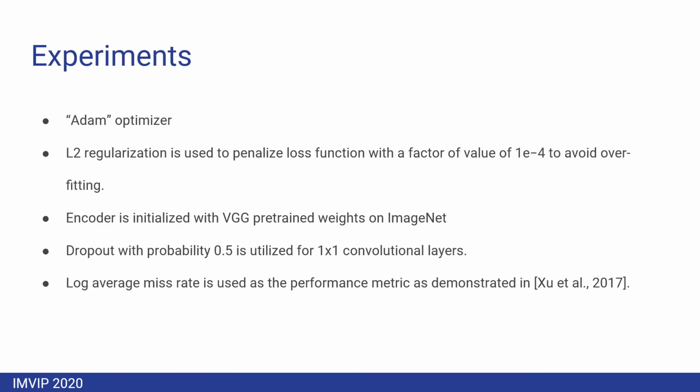Next, talking about the experiments, we use all the default settings in all three models, that is two unimodals and one fusion architecture. The Adam optimizer was found to give the maximum performance after hyperparameter tuning. L2 regularization was done to avoid overfitting. Encoders used predefined VGG16 weights from ImageNet. Dropout with a probability of 0.5 is utilized on the 1x1 convolution layer, and log average miss rate was used as the performance metric.